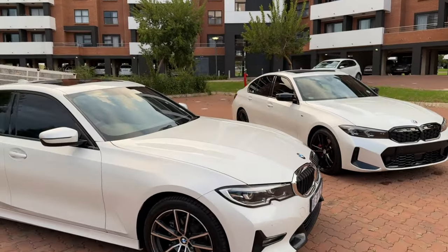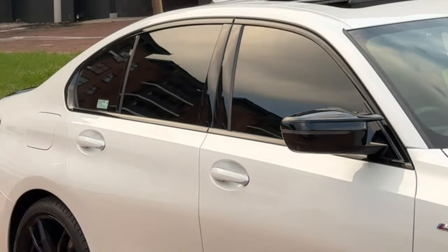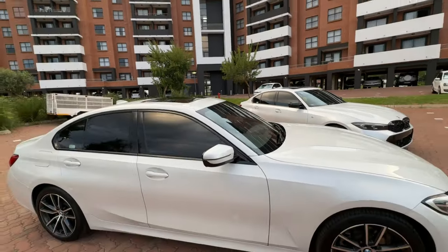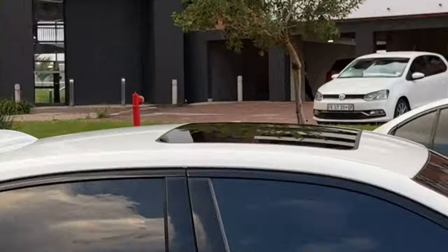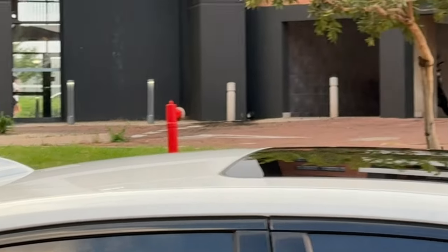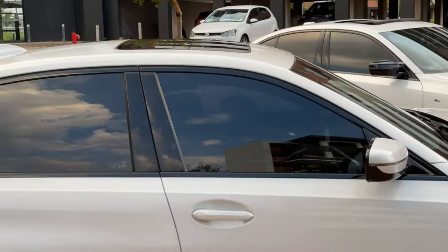And then the mirrors, you can see different mirror caps, M Sport, as I mentioned in the previous video. Here we have the standard mirrors. On the side profile it's basically the same thing, sunroof, and the shark fin, this thing there is smaller. So yeah, small minor changes.